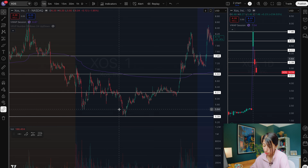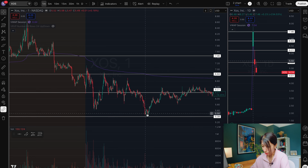But I'd gone out to the shop after this failed. I thought I just need to pop to the shop. And as I was driving back, I saw that this had double bottomed right off this key level, and I was like, oh my God, I've missed it. So I was literally rushing home because I knew I wanted to get an entry. Shouldn't have gone to the shop really, but there we go.